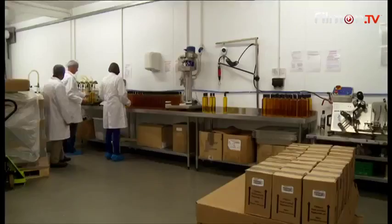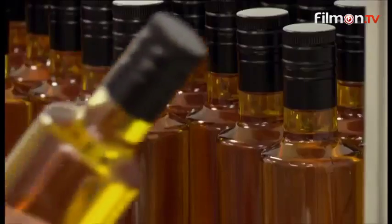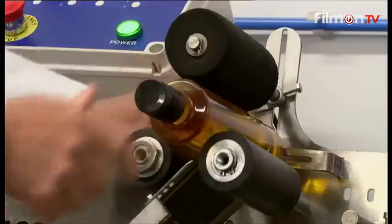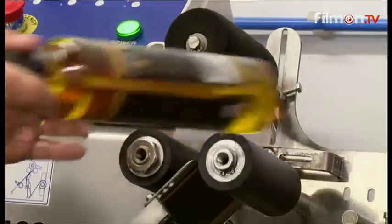Come on, speed up. Oh, is it a race? These guys are good. A pourer and threaded cap are added to the top of each. Marvellous. All done. And finally, a label is added. That's the bottle ready to be boxed.